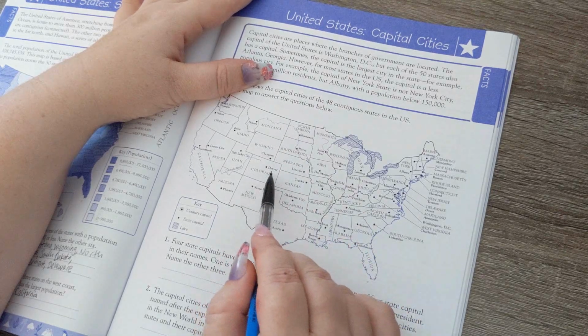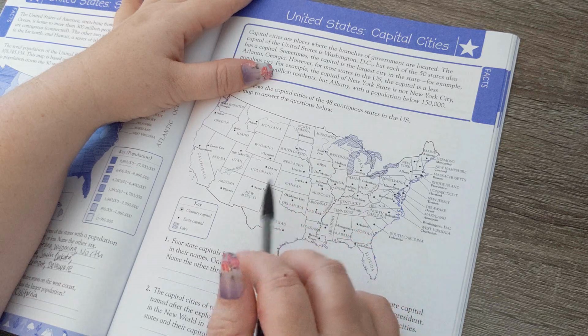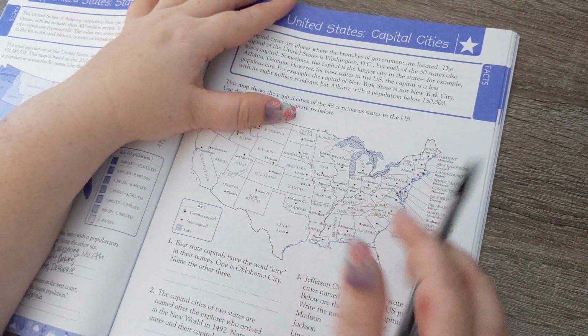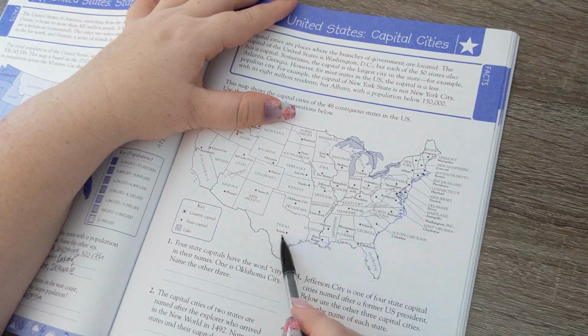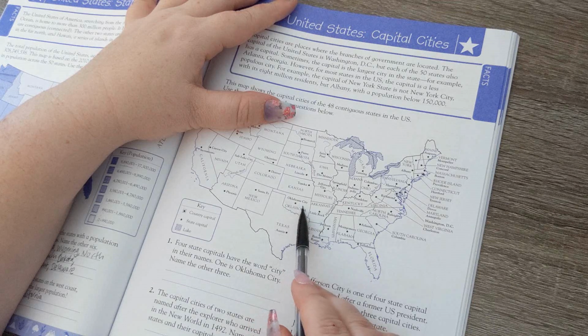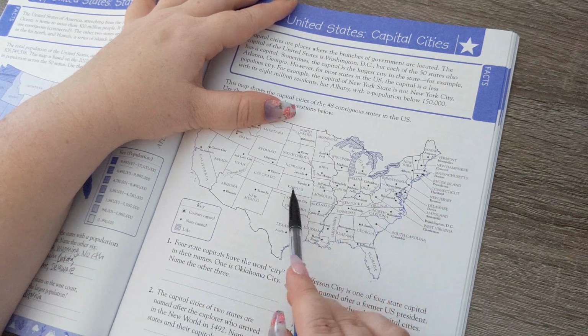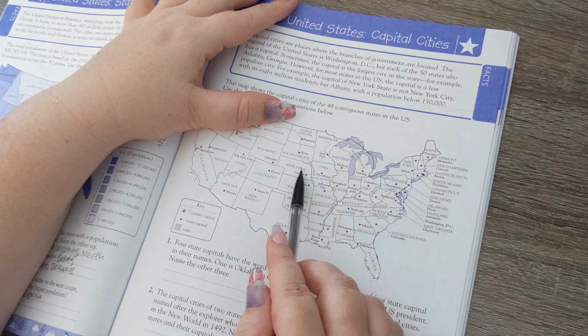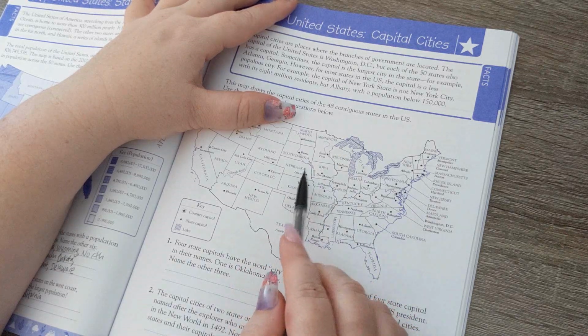The capital of Colorado is Denver. The capital of New Mexico is Santa Fe. The capital of Texas is Austin. The capital of Oklahoma is Oklahoma City. The capital of Kansas is Topeka. The capital of Nebraska is Lincoln.